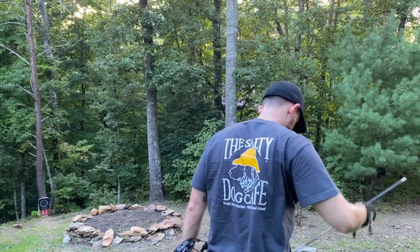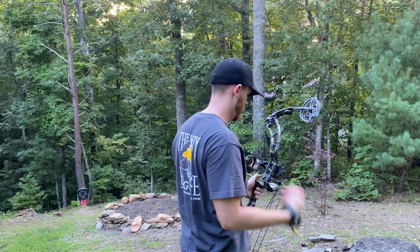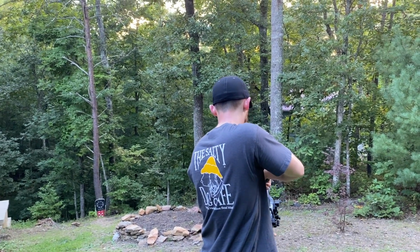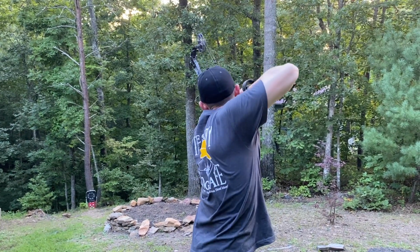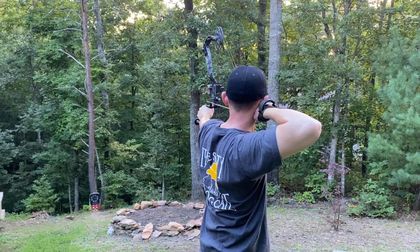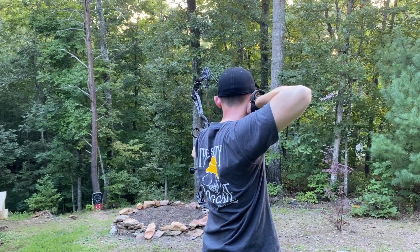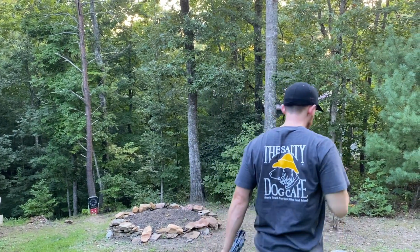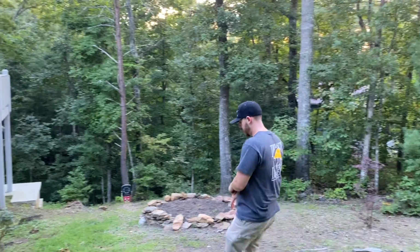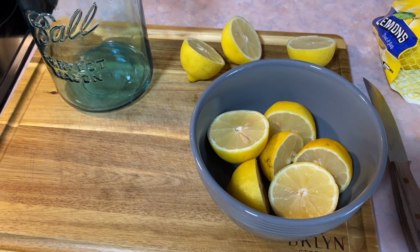Pretty close. Probably gonna need a little more dialed in, but getting close. They're grouping pretty good. Yeah. First half's just a little low of fletch.